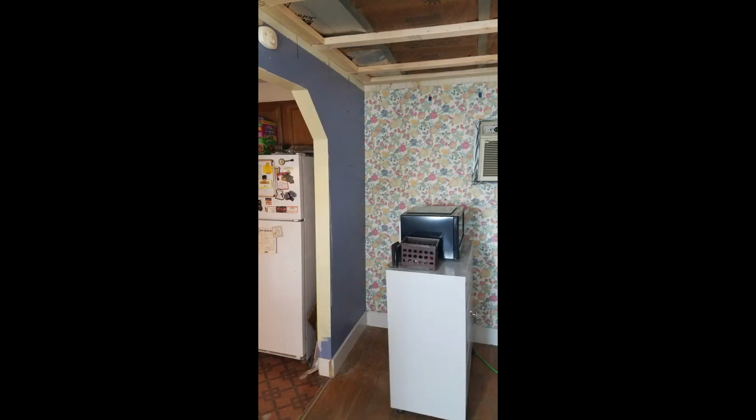Okay, and if we move along, here's the other corner. We got our microwave right there. This is the archway in between the dining room and the kitchen. If you look in the bottom left there, you can get a glimpse of that wonderful linoleum floor that I hate.